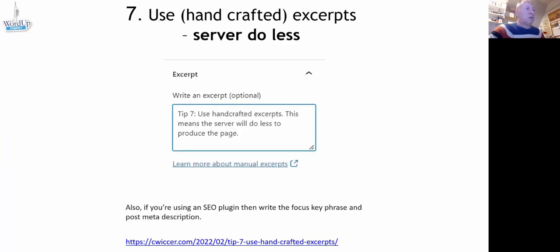So why not write your content nicely and write your excerpts nicely, and when you have written them, also think about what you're going to put into the focus key phrase and post meta description, if you haven't already done that for your SEO in the first place.